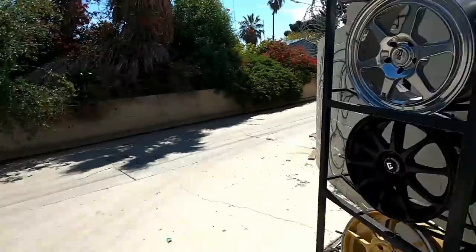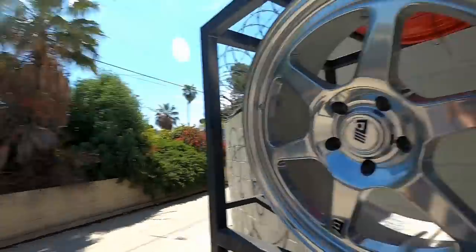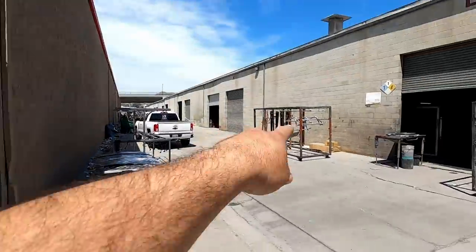And this is the chrome. Check it out. Honestly, to me, it looks like a high polished aluminum. Like a lot of the GM wheels that would come on the trucks back in the days would be high polished aluminum, and then they're clear coated. So it has that aluminum kind of look, but it looks really damn good. And that's what that Razor 200 is gonna be.